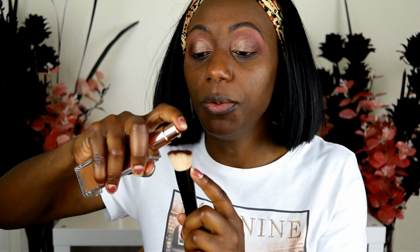So we are just going to move on to foundation, and the foundation I'm using today is this one here, which has now become one of my favorites. It is the Urban Decay Stay Naked foundation in shade 71 warm yellow. So I'm just gonna put the first pump with a brush, and then I'll use the second pump with a sponge.